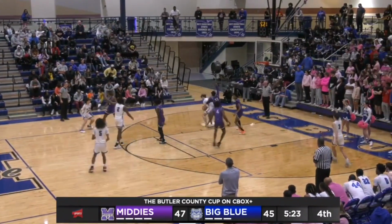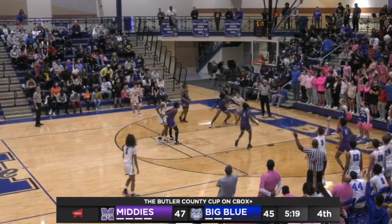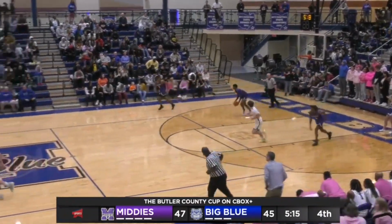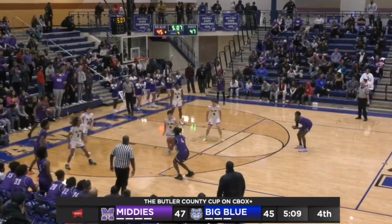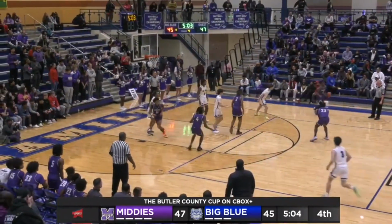It's Avery, low left, stuck there by Day. They work back to Matthews. 3 on the way, no good. And the roof would have come off this place. That was a clean look for Matthews. Doesn't get many of them as Landers coming right down quick. 3 to answer. Nothing there, but the rebound to Landers.